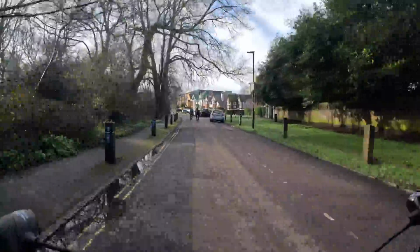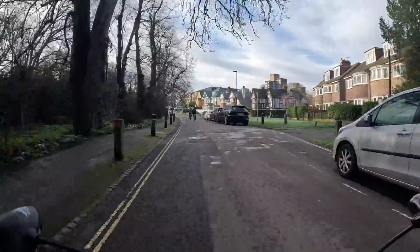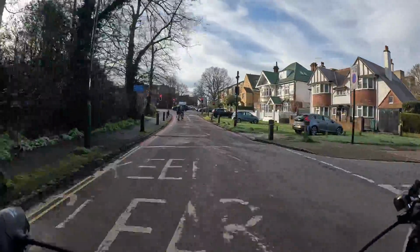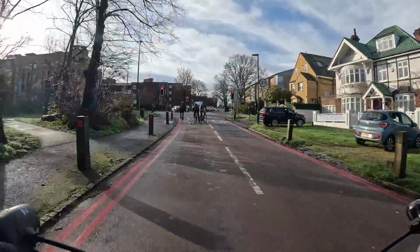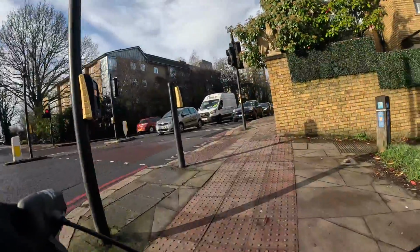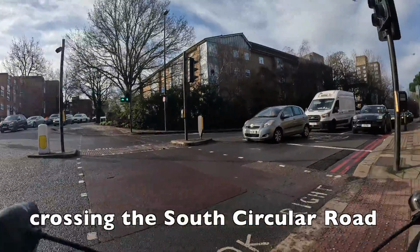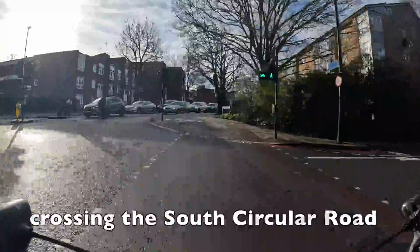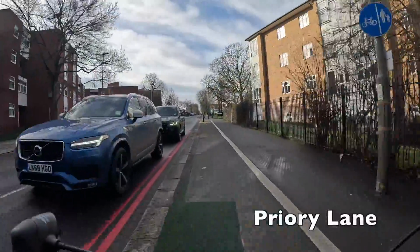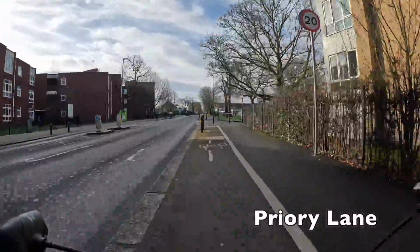It is worth saying that the surfacing of this road does leave a lot to be desired, and there are quite a lot of potholes, especially around the speed bumps, which could also probably do with being relayed to be a bit more cycle friendly. Now, we're going to use this toucan crossing here. We're not going to be cycling on the carriageway on Priory Lane. We're actually going to use the crossing to join this pavement cycle track.